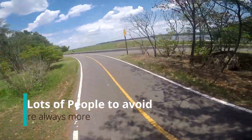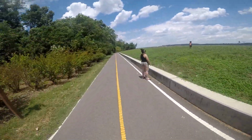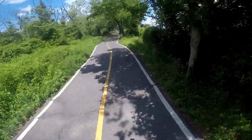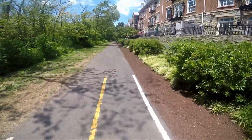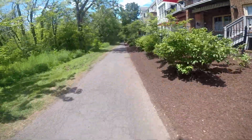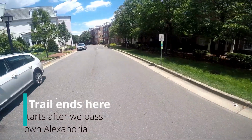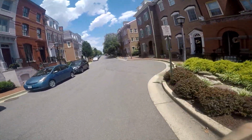When you're riding on the weekend, you can see it's beautiful out on this trail. The bridge is really awesome, but there's tons of people around, and because of the coronavirus, there's even way more people. So as you're going towards Alexandria, you just have to follow the trail, and you come across these really expensive houses to the right. They're millions of dollars. And the trail ends right up here. But don't worry, just follow the street straight, and it's going to drop you back onto the trail.